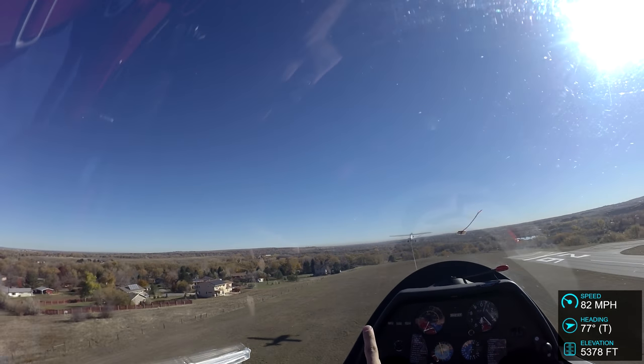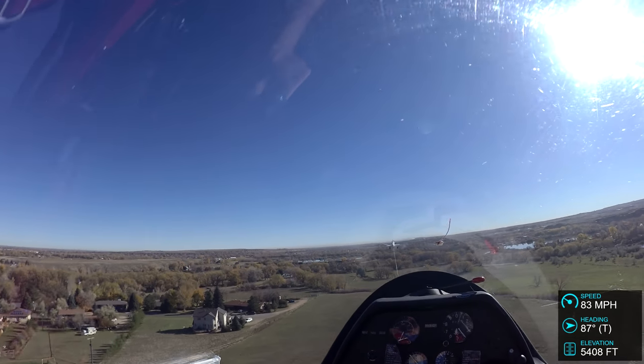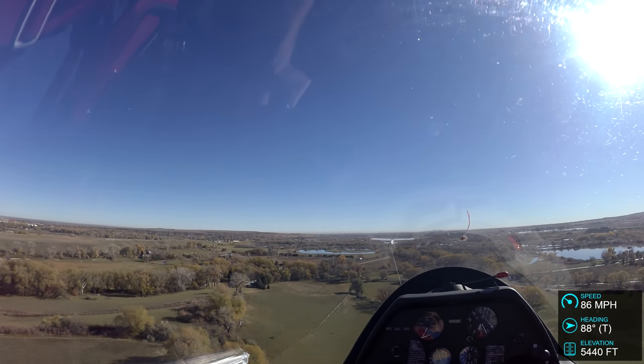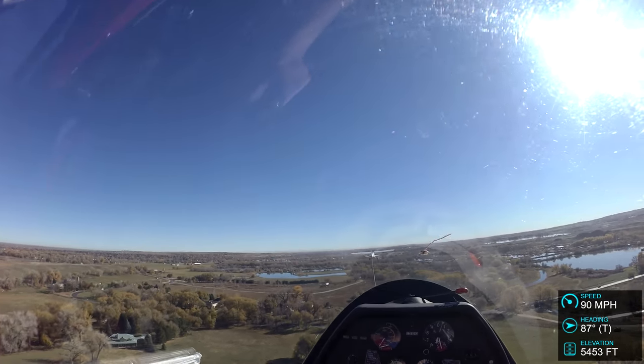Here we go, those fields out to the left. It's right, a blind approach though. You're going around those trees. Now we can see it a little better. Probably could make the far fields now. A grassy field we could make.